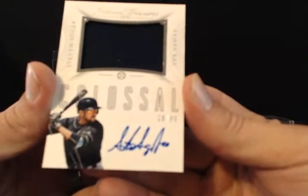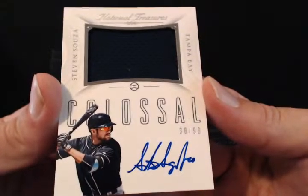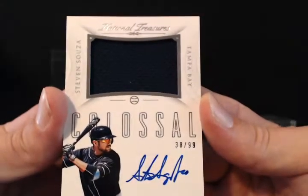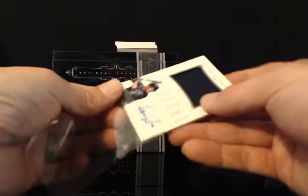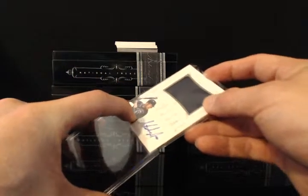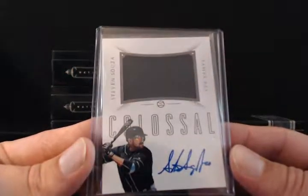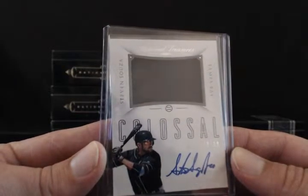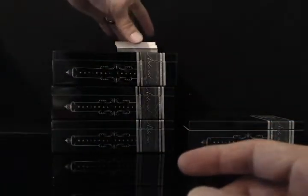38 of 99 Colossal, Steve Souza for the Tampa Bay Rays. 38 of 99 on card. I probably said his last name wrong. Nice hit for the Rays. The Bandit. Coming to you, buddy. Took me a minute to find your name.